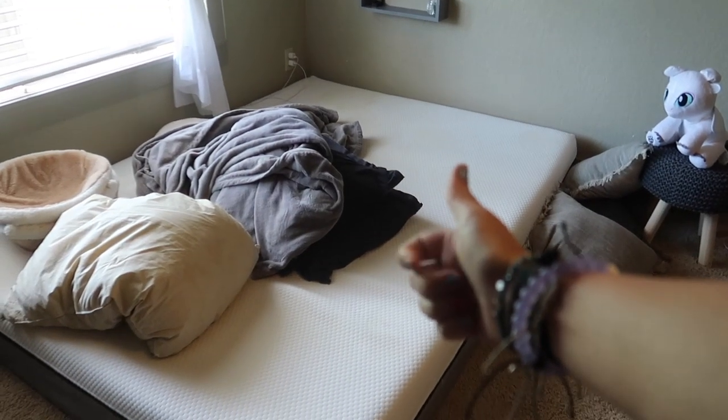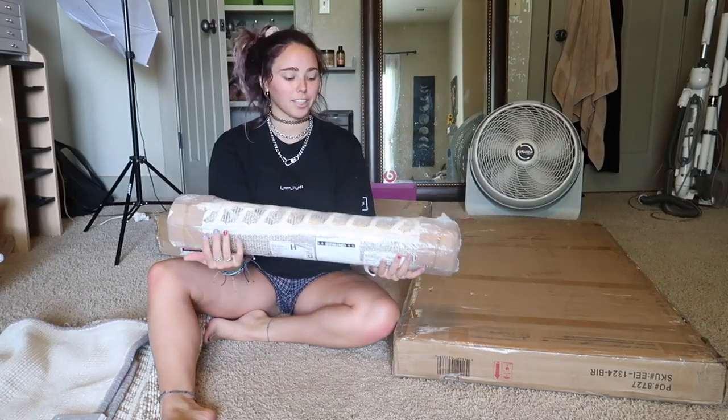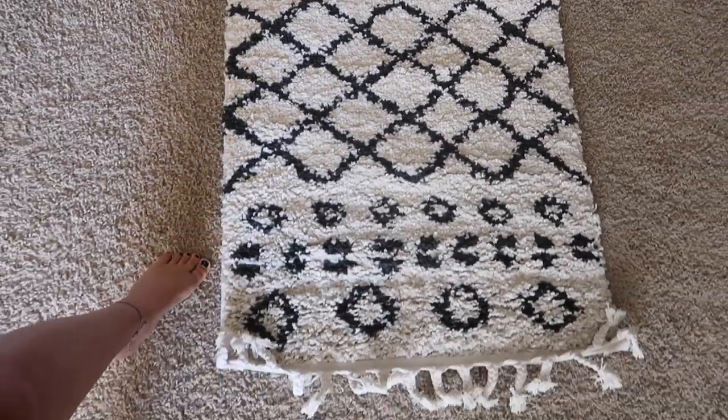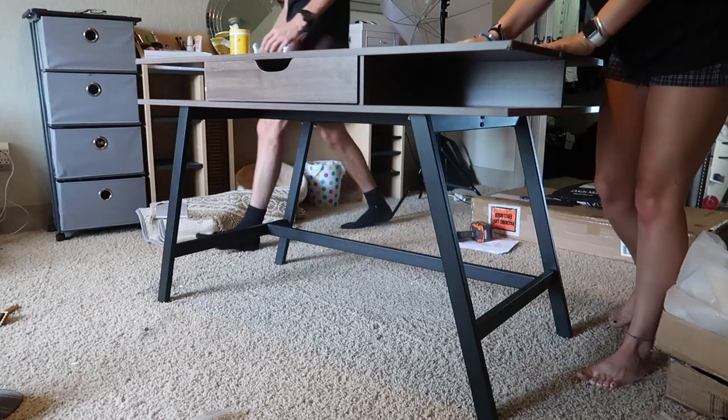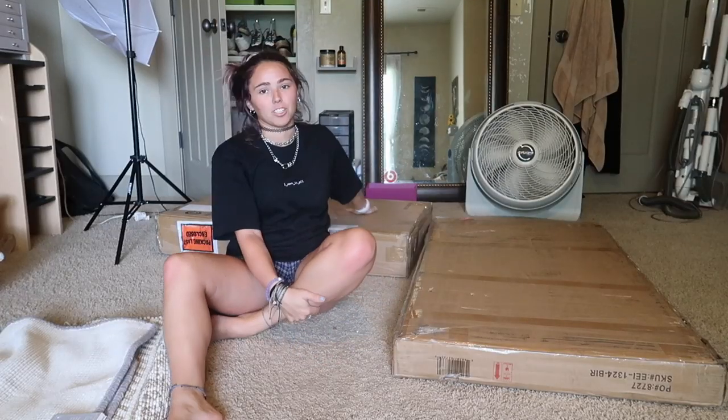Also, my cat peed on my bed, so everything's in the wash. I got this really cute throw rug, and I'll show all of it out of the packaging as well. This giant box is a desk, so we'll see when it's together. And this is a bookshelf, so let's get to putting more things together.